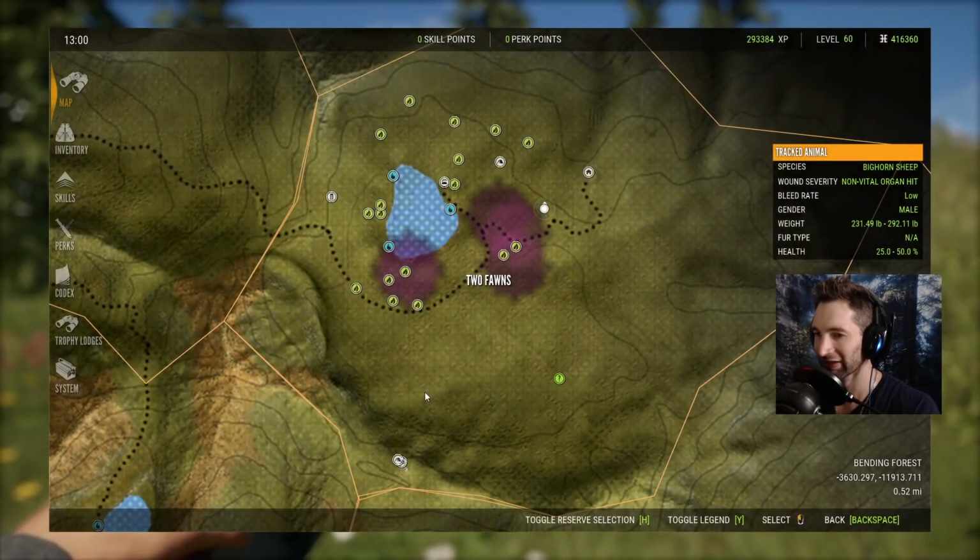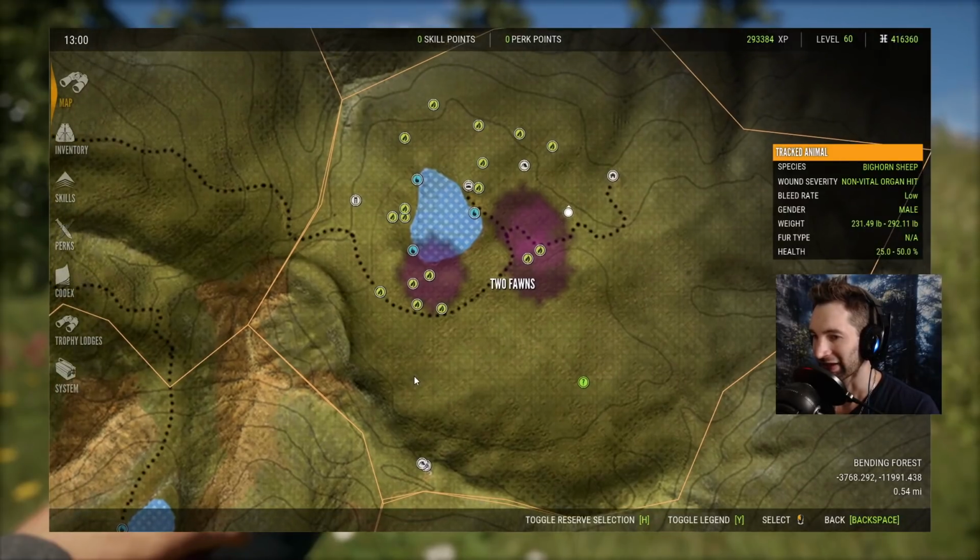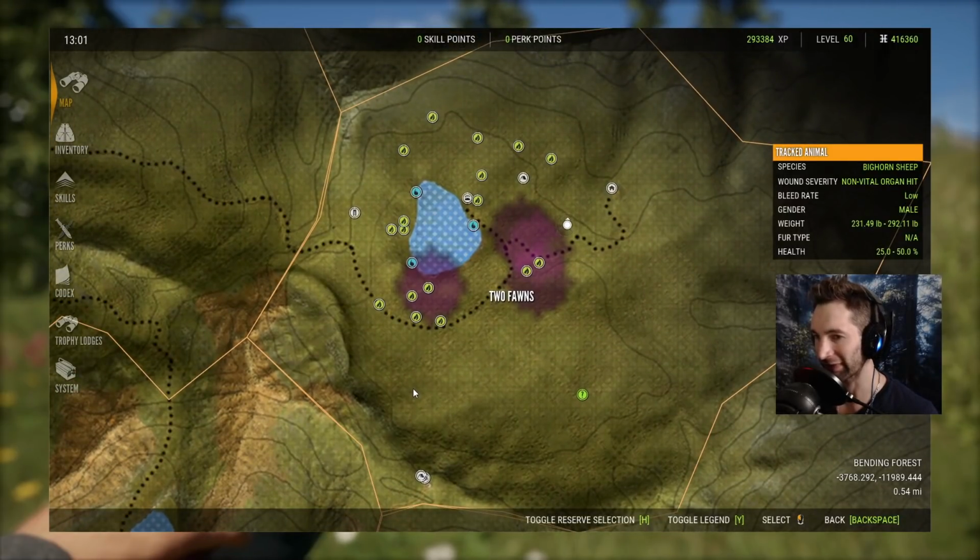This spot is up there, but it's not just really good for mule deer. It's good for elk, it's good for black bear, it's good for mountain lions, it's good for everything. It's kind of like the gold mine. But the problem with this is a lot of people hunt it. And if people hunt it a lot, then the odds of you getting something good is not really that great. But when it is good, it's good.